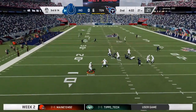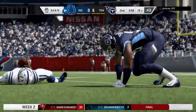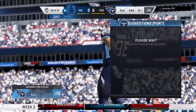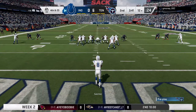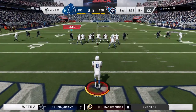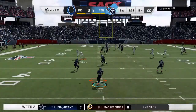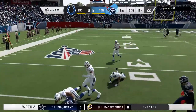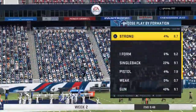Brissett sets to throw it. Oh, the pressure too great, and he goes down once more. Jeffrey Simmons in there to drop him, and that will go in the books as the first sack of his young NFL career. Congratulations, young man. And the punt team on now as this one's sent away. Just a 25-yard punt, not what he was hoping for by any stretch.